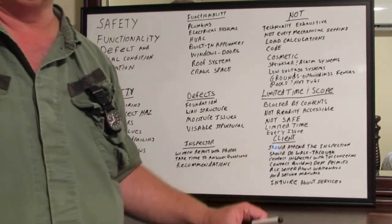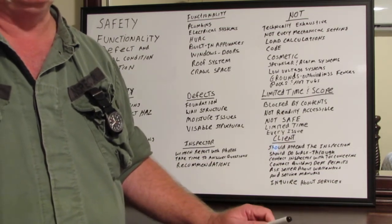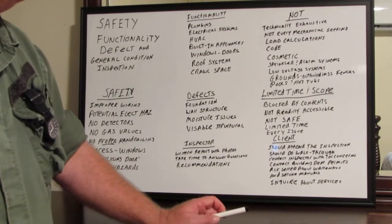But if you think it would help you out, if you're buying a house with a pool, you may want to go ahead and consider having a pool inspection performed.